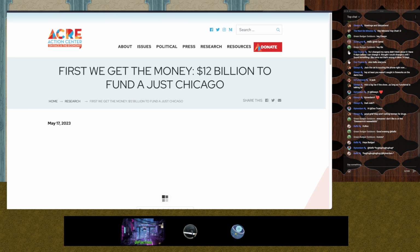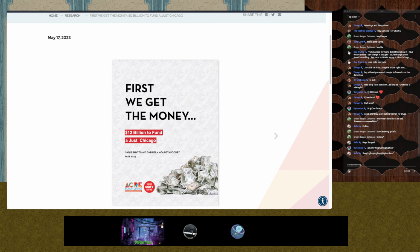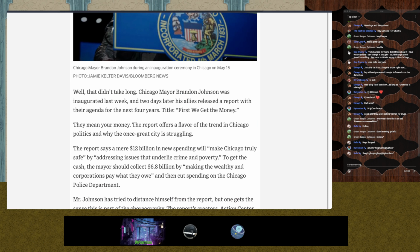First We Get the Money, $12 billion to fund a just Chicago. That's billion with a B. That's what it's going to take. First, we get the money. $12 billion to fund a just Chicago. So the Wall Street Journal lays this out pretty well.